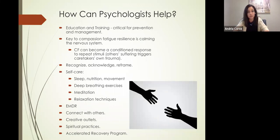Apparently it works well. I think it's an individual type of thing too, because you really need to hone in on what the individual is experiencing. Some of these other things though can certainly be done as a group to help educate and train animal care professionals. I realize I went through that really quickly, so you can always reach out to me if you want more information on any of this.